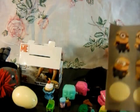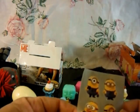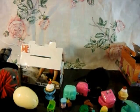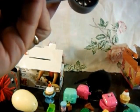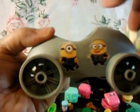So, let's see, we have Bob, Stuart, Kevin. No, there's no Stuart. Right. Stuart's the tall one. So we're just going to put these guys wherever. We're going to put a Bob there. No, it's Kevin that is the tall one, right? Yep. I told you they hurt. Oh, we have two there.